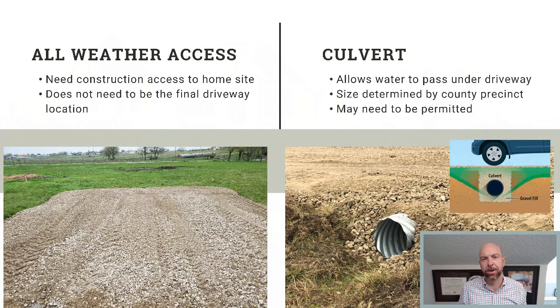We've talked about that on some of the other videos that we've done. You want to be sure that culvert slopes downhill, because if it doesn't, you've just created a dam, a way that water is just going to stand up against and eventually erode your driveway. You don't want to do that.